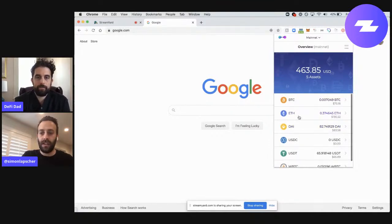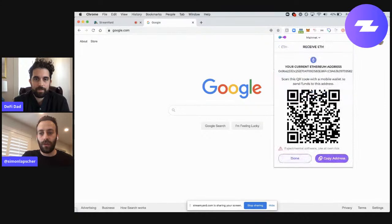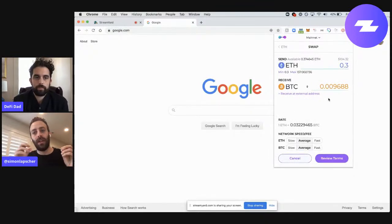If we go inside our Ethereum wallet, basically I haven't done any transactions here, so I can send my Ether to an address. I can receive, of course, and then the most interesting feature inside the wallet is the connection to our cross-chain atomic swaps. Basically, this is a way to exchange from one chain to another in a completely trustless way. So stop me, Travis, if you have any questions that you think I'm missing.